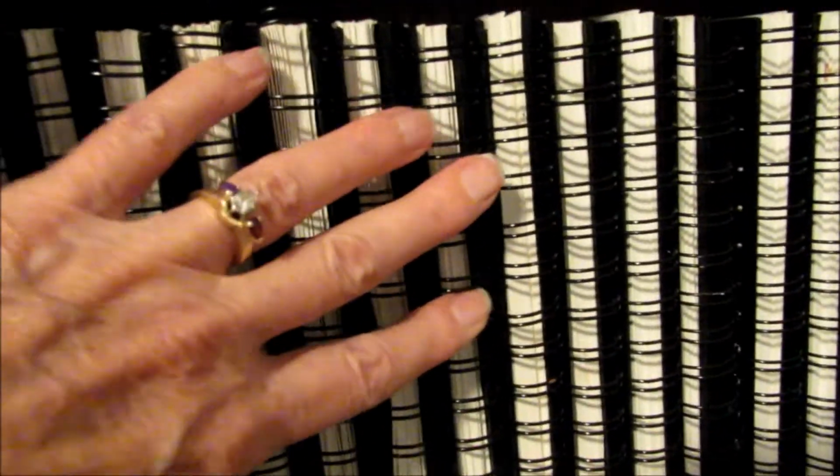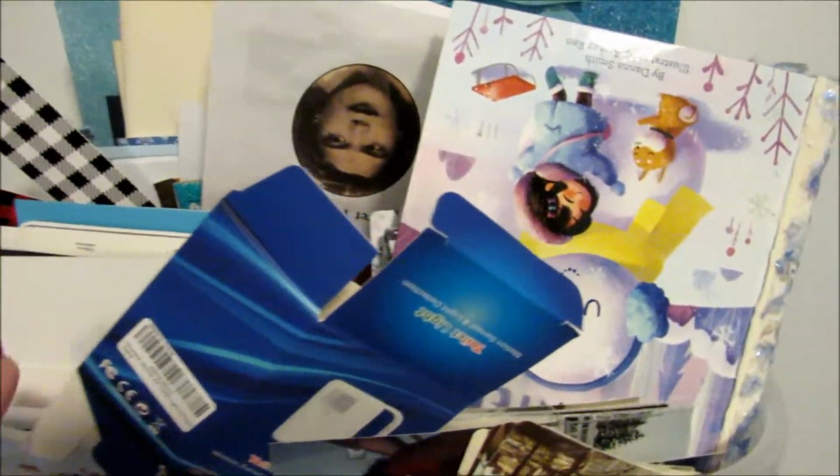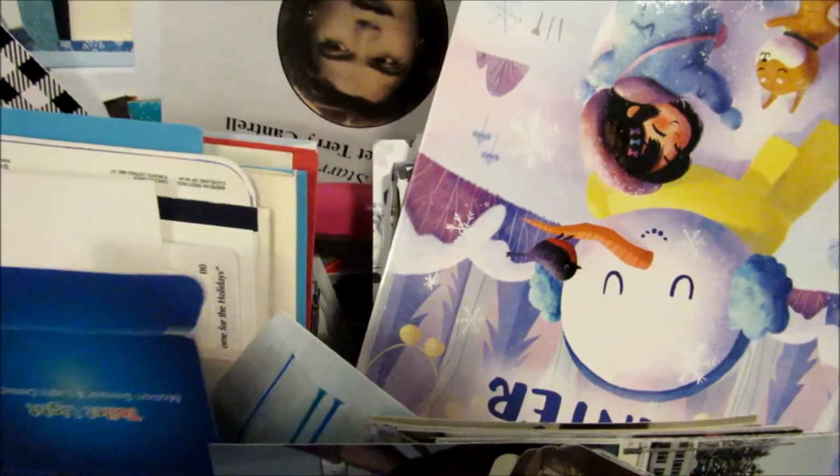These are some watercolor journals. Most of these are full. And some odd journals there. And more books up here and junk. And this is the winter themed junk journal, little golden book junk journal that I started on last year, that I guess I'll be inspired to do after I finish my Halloween one.